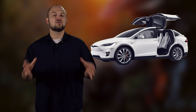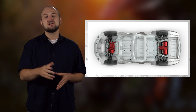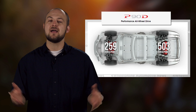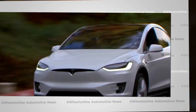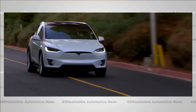In terms of all-wheel drive power, the Model X has got you completely covered. It'll be sporting a heavy 90 kilowatt-hour battery that supports two motors, one for the front and one for the rear. On the standard, that translates into 259 horsepower coming out of each motor. And on the performance version, that rear motor number gets bumped up to a massive 503 horsepower for a combined 772 horsepower and 713 foot-pounds of torque out of an electric SUV. That'll haul 7 passengers from 0 to 60 in 3.2 seconds on its way to its 155 mile an hour top speed, and that is not a bad start.